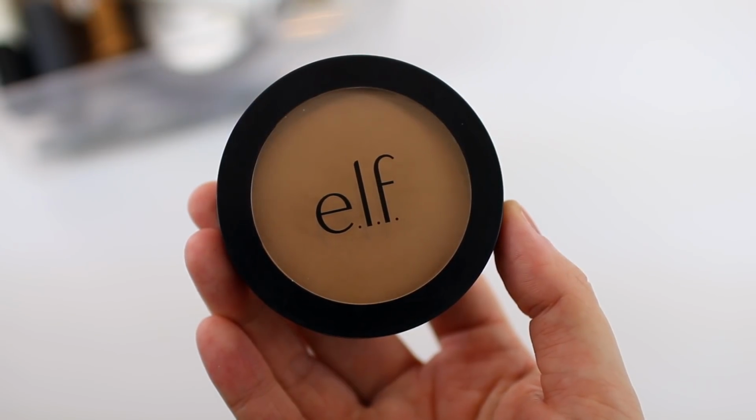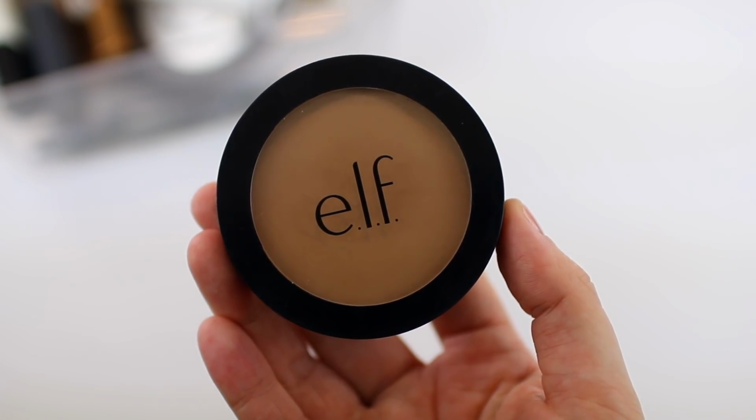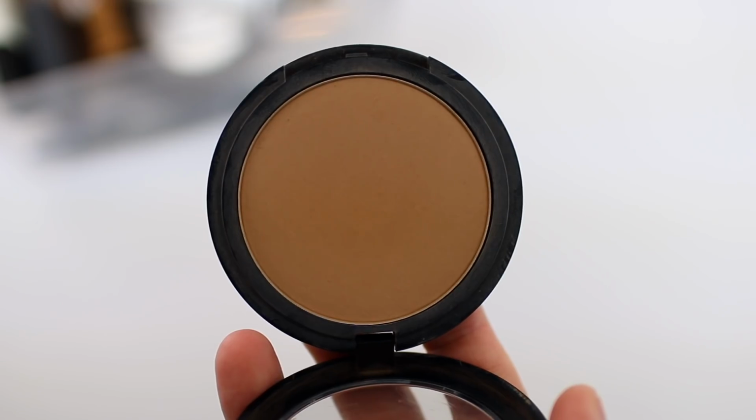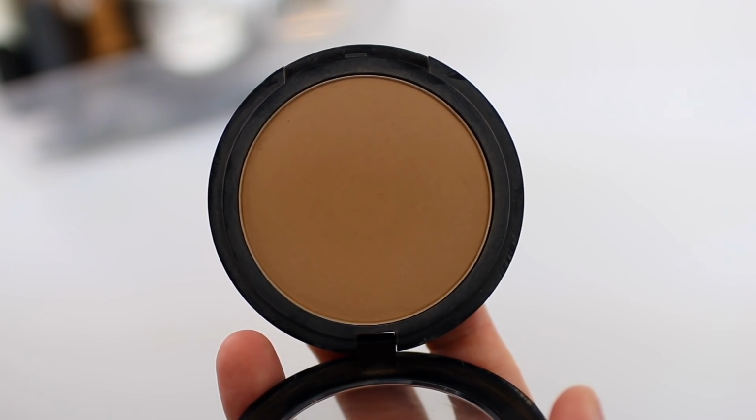I'm also adding in the e.l.f. Primer Infused Bronzer in the shade Forever Sunkissed. I think this was actually in my project pan last year, and I never hit pan on it, so I'm putting it back in my project pan. The reason is that I've kind of been into bronzers lately, so I've been adding a couple of new bronzers to my collection, and there's nothing wrong with that, but I want to make sure I'm actually using what I have. So I do want to use this one up completely before I purchase any additional bronzers.